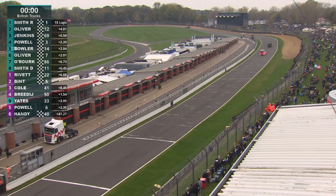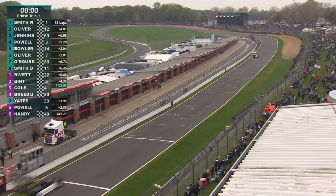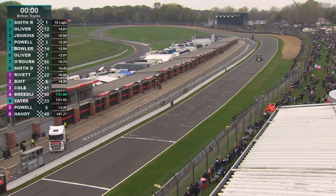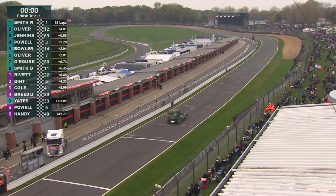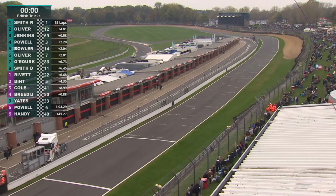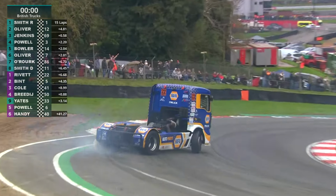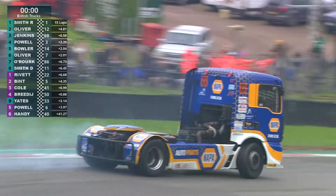And we wait to see, here comes Simon Cole, so he's going to gain a couple of points back on John Bowler in the championship. And there's Neil Yates coming back after his spin. David Smith has been given a 5-second penalty, we presume for exceeding track limits, but I don't think it affects his race position. A power slide from Paul Rivette in celebration of his Division 2 win.